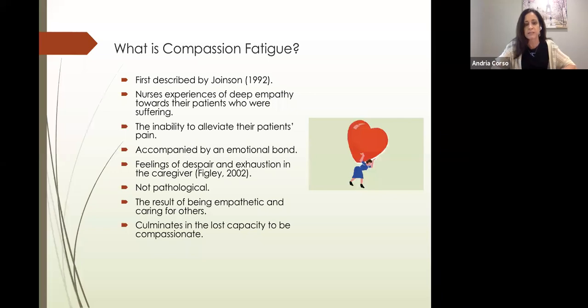Compassion fatigue is accompanied by an emotional bond. That is one of the unique distinctions in what causes it: there's that bond between the caregiver and the patient. A couple other things about what it is. It's very closely linked to empathy, our ability to feel another's emotion or to put ourselves in someone else's situation. And it's that empathy that builds the bond. If you weren't able to really empathize with another individual, you might not get emotionally invested enough to actually develop compassion fatigue. So it's very closely linked with empathy.